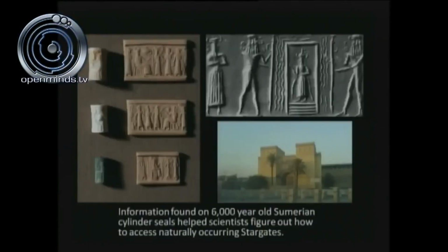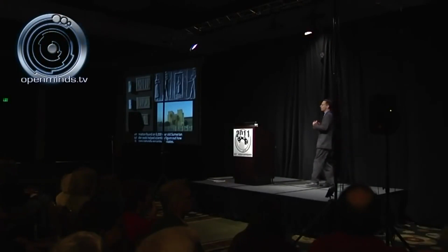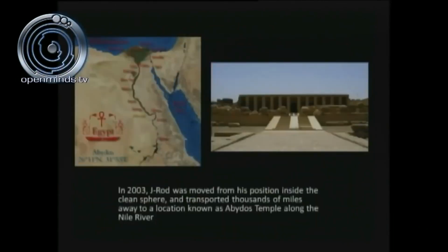Now, again, how did they get this technology to access these naturally occurring stargates? Ladies and gentlemen, they got those from the Sumerian cylinder seals, in some cases from the Baghdad Museum. Now, what you'll do here is you'll take a piece of wet clay and you'll roll that over the cylinder seal, and you'll end up with this positive relief. Now, according to Dan Burisch, what the government figured out how to do is you take a mirror, go right down the center line of one of these glyphs, and you get a mirror image, which is nothing more than a blueprint on how you access these naturally occurring stargates. That's how they did it.